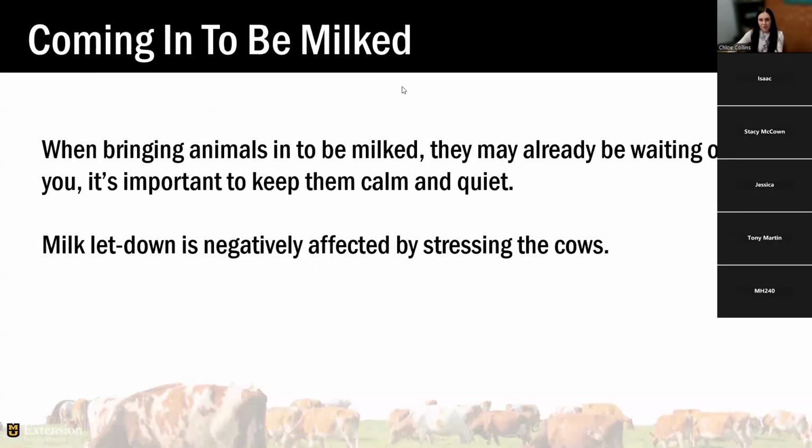Okay, so another thing that is somewhat overlooked sometimes is when those cows are coming in to be milked. Most of the time, these ladies know, like, okay, my alarm clock's going off, it's time to be milked, and they may be just waiting on you. But if you have a weird scenario when you have to go and gather them up and bring them in, do it as least stressful as you can. So don't go out there hollering, yelling at them. Don't try to run them up with a four-wheeler. If you can just walk them in nice and quiet, it's going to help your milk let down a whole lot. So if you are stressing them, it may take them a little bit longer. They may be standing up there for longer before they can calm themselves down enough to let that milk let down effect happen.